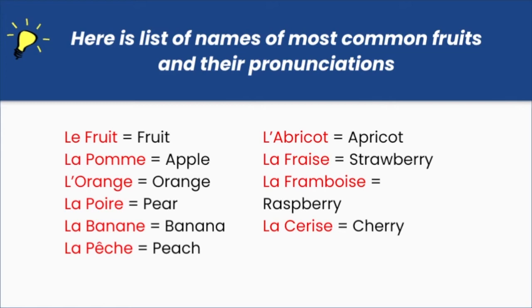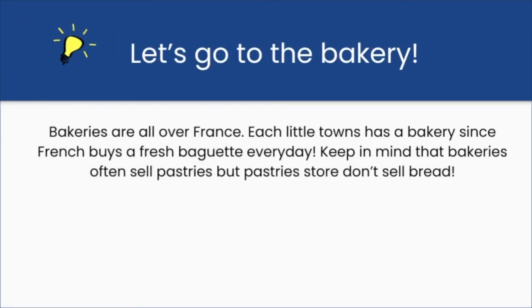So let's go to the bakery. Bakery in French is boulangerie. Boulangerie, and you have them all over France. Each little town has a bakery since French buy fresh baguette every day. Keep in mind that bakeries often sell pastries, but pastry stores don't sell bread. So if you go to a pastry store, you won't find any kind of bread. But if you need to get bread, you will often find small pastries in the bakery. I'm not sure it makes sense. So sometimes you will see boulangerie and pâtisserie.